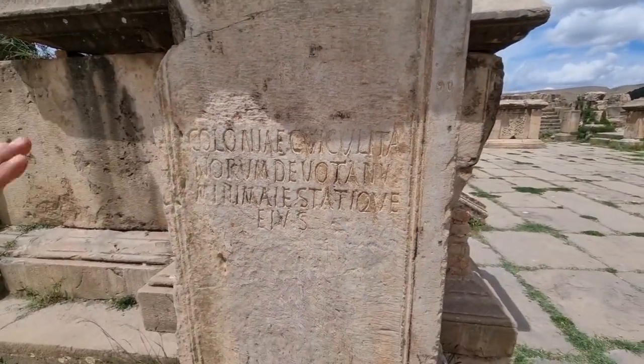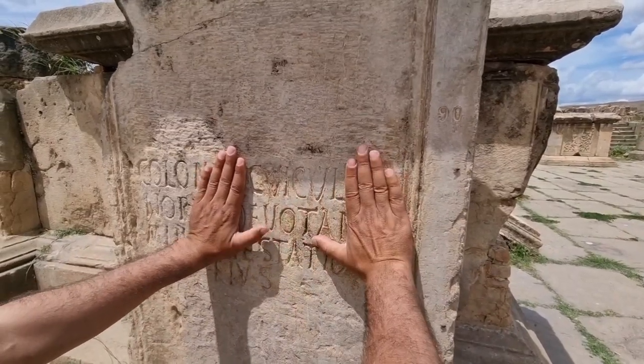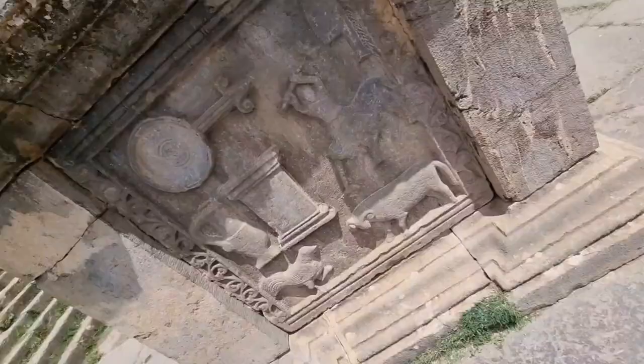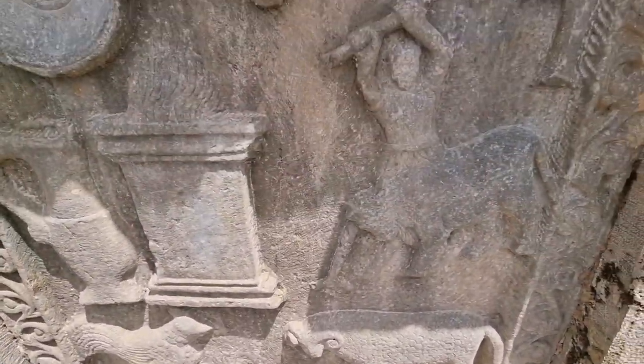And the name of the city is Kwikul. C-U-I-C-U-L. Kwikul. And that was the original name of the city. Sacrifice for a deity or to a pagan deity.